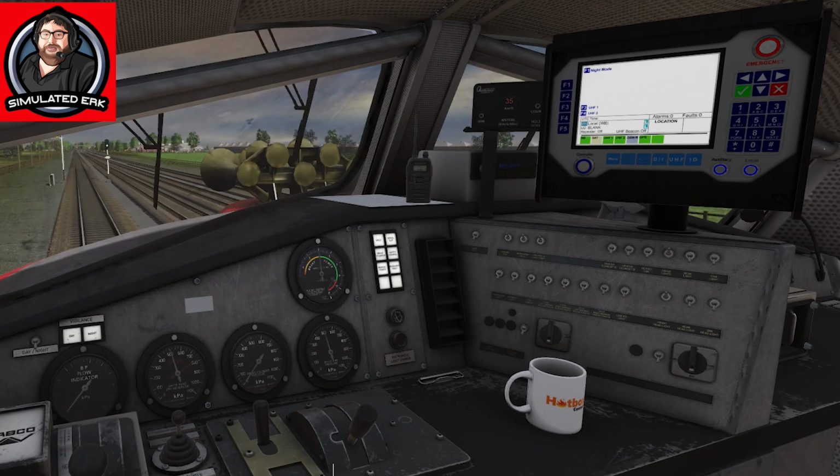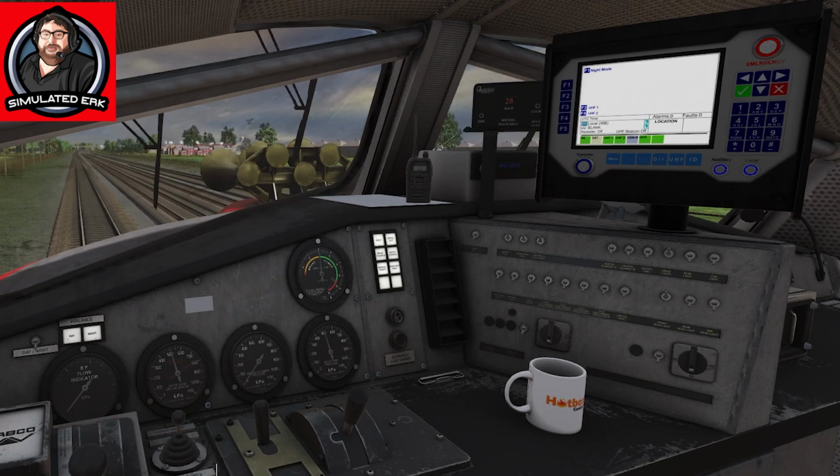it's interesting, I can see a semaphore signal there. Alright, that's a caution signal. Oh, hang on, nah. We've already passed the caution signal, so we should be coming up to... I was just relying on the HUD more than anything at the bottom left-hand side, which I know you probably can't see.